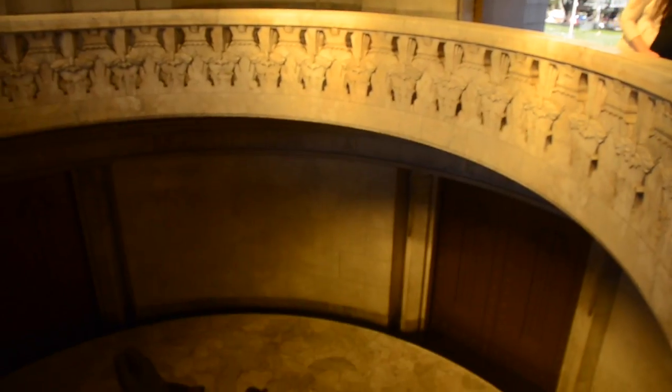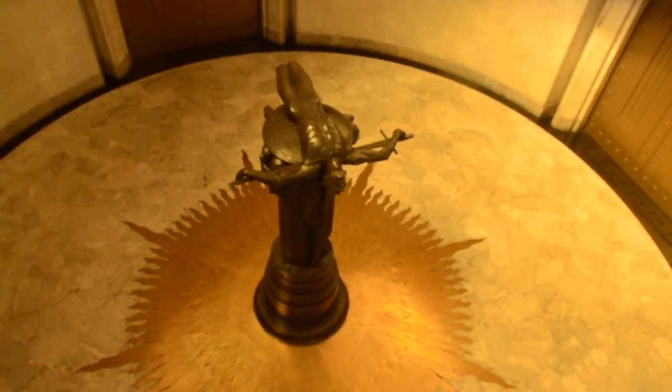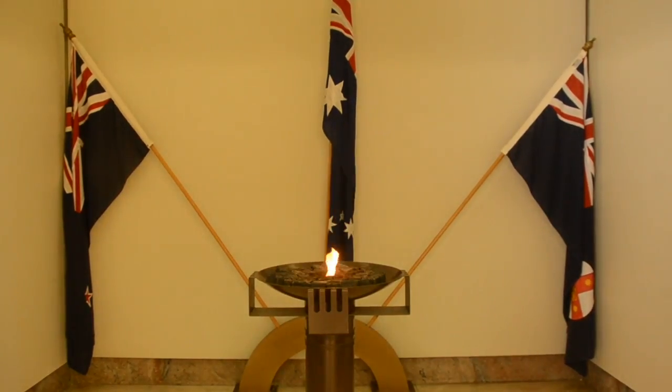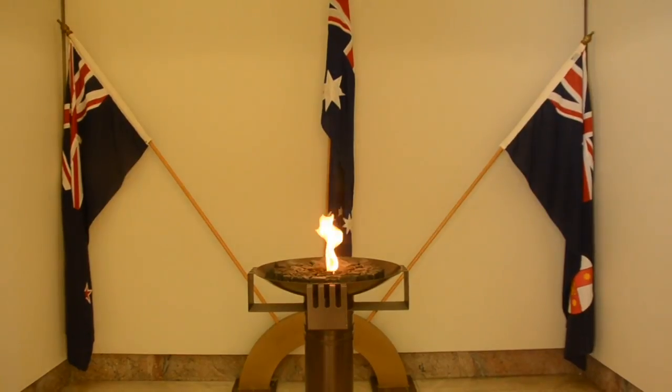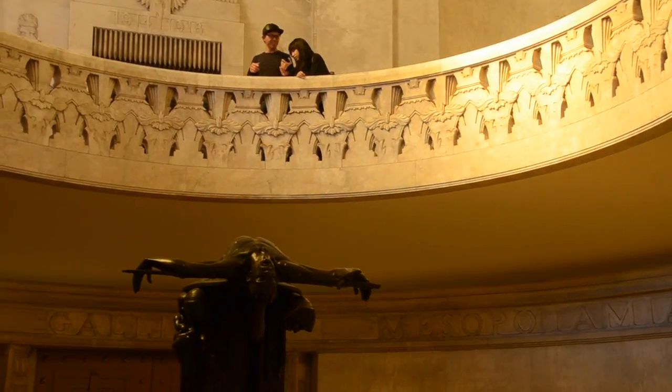The interior of the memorial is open during the day and doesn't require any admission. It's a very somber site, but also very well maintained and well respected by the people of Sydney.